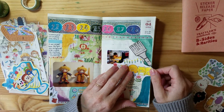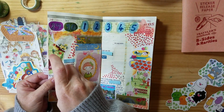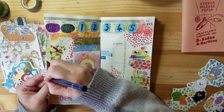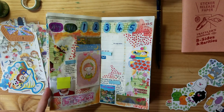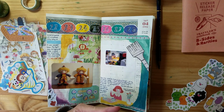And I absolutely love squirrels. I do have a bit of a soft spot for little squirrels. This gorgeous little illustration of these little happy squirrels is going to go on this page, and it's just so cheerful. Her pictures are so simple, really simple, but they're just, I don't know, they're just really, really cute and cheerful.